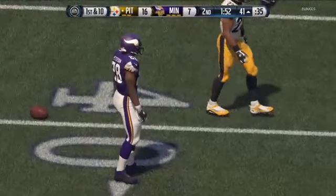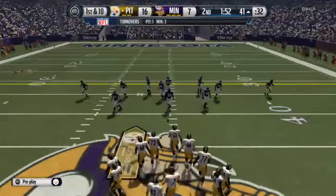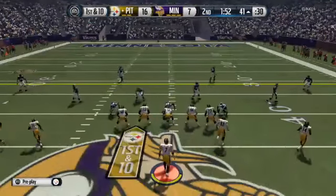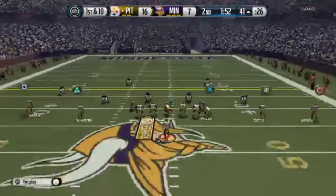So now the offense comes back out onto the field. Yeah, they're coming back out. They lack confidence, and I understand why. They came out, couldn't get anything done. The defense was flying around making the plays. They got to change the tempo of this game.